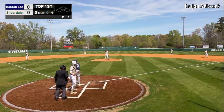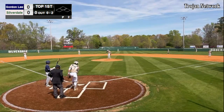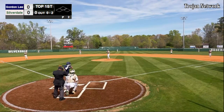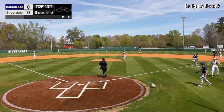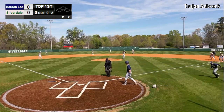Fastball, line right side, out of play. Scally, ground ball, short hop, shortstop with the throw. Scally was able to beat it out.